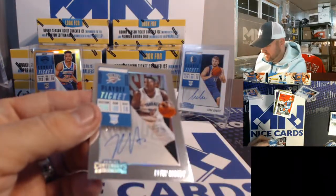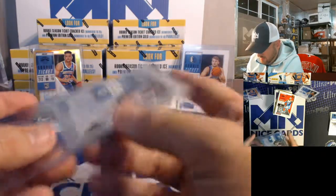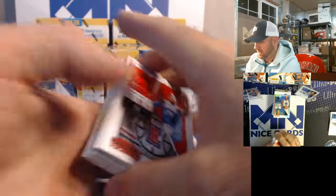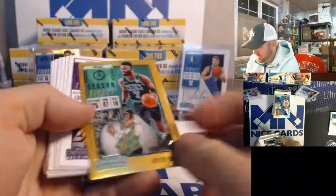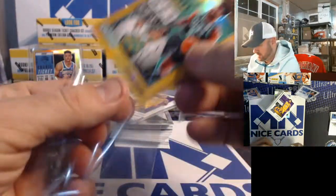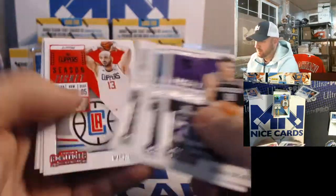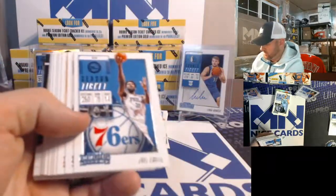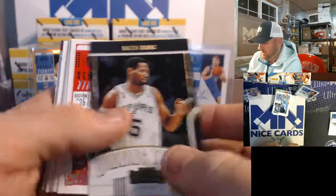Very solid start. Here's a Kevin Hervey for the Thunder, numbered to 35, playoff ticket. Here's a season ticket, gold prism, numbered to 10 for the Celtics, Jaylen Brown. Here's a playoff ticket, numbered to 199, Marc Gasol. DeMarcus Cousins on the Warriors prism. Here's a Robert Horry for the Spurs.